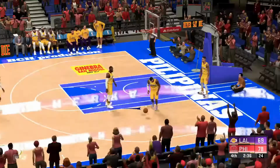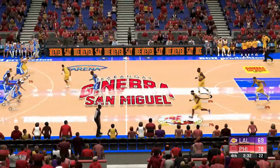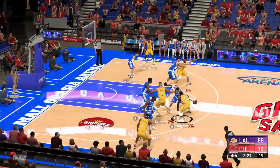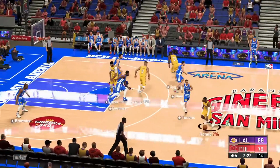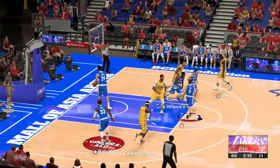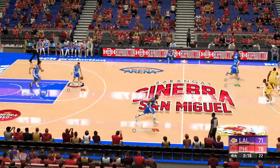If you came to watch a scoring battle, you're in the right place. Well, both of these teams locked in on the offensive end. Going to be a high-scoring affair tonight. James, the pass to Kuzma. And Davis with the basket on the assist by Rondo. Davis has got 12 points in just the second half.